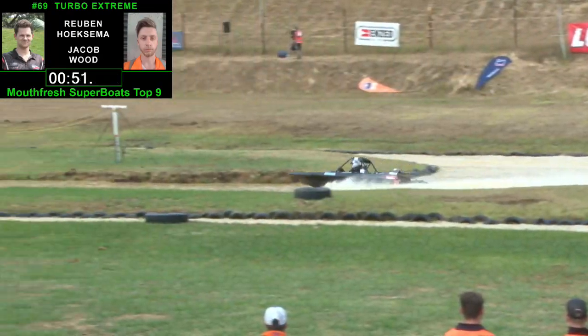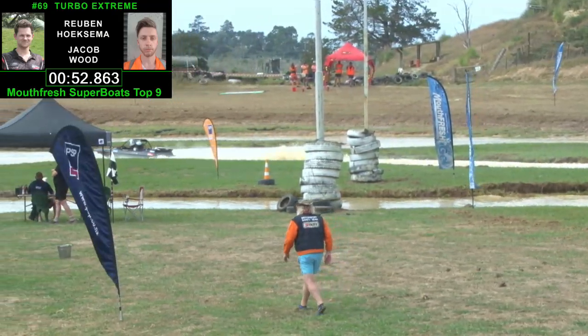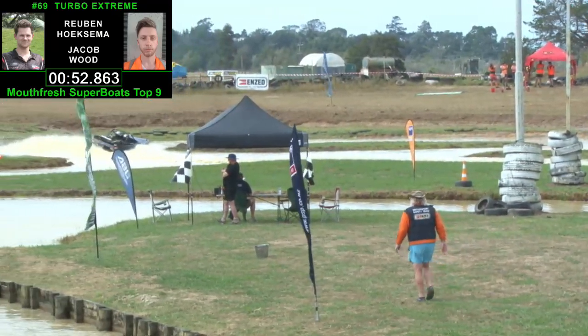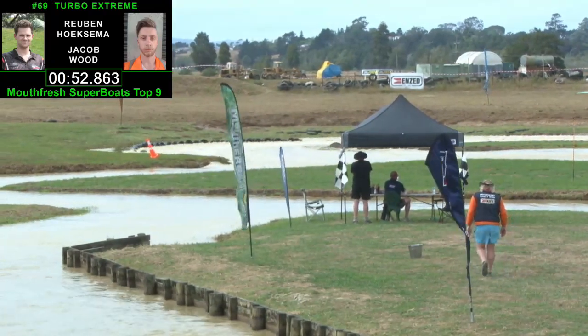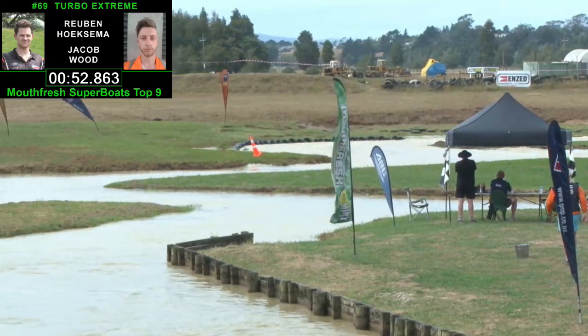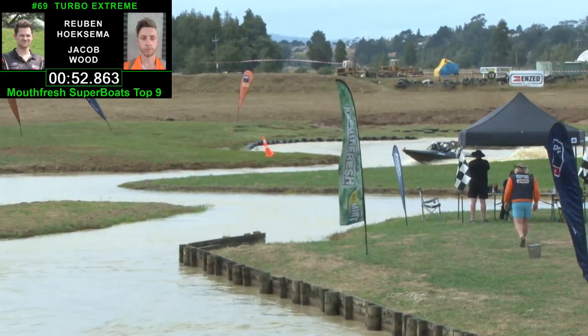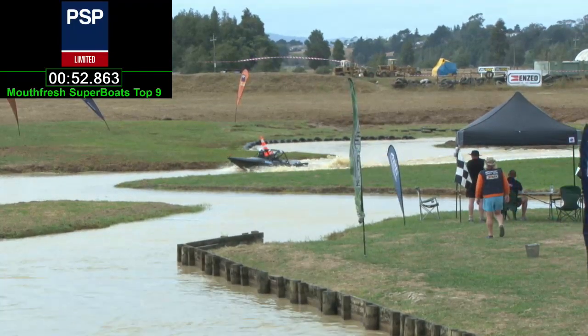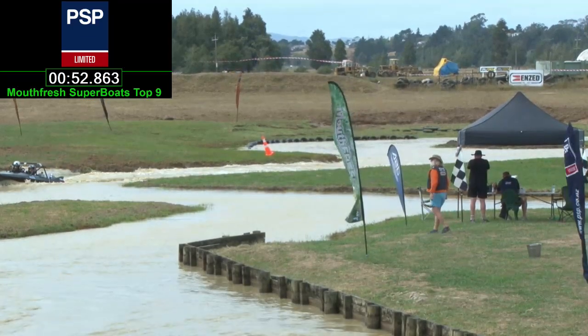But Ruben Hoxema now through the line. The time's not too bad with a 52.863, and that is a reasonable time. But he's got through it. Makes it into the finals. He sure has. So he's done it. He's got the first tick in the box, and now he's got to post a time a wee bit better than that if he's going to be on the podium. Of course, he's already had 2 podiums, so he's going to be looking to get up there again, right?